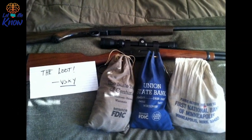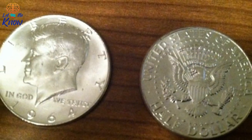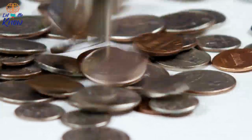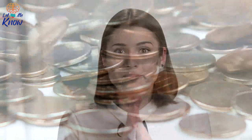This is where the real find comes in. Inside these pouches were approximately 800 silver coins, most of which were silver dollars. The dates on the coins ranged from the late 1800s to as late as 1964. The family had them appraised, and their current value to a dealer is around $15,000.